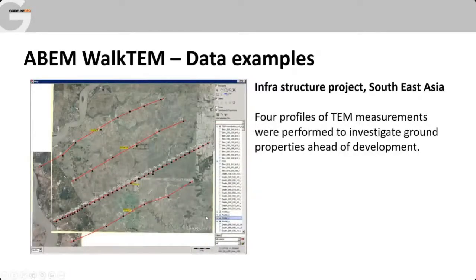So this is just sort of taking things to another level. This is actually taking lots and lots of TEM soundings and doing something slightly more clever with them. So each of these black dots is a TEM sounding, and you can see we've got settlement along the side of a river, and they were going to be expanding the settlement back inland, and they wanted to get a handle on how the geology changed as you moved away from that river.